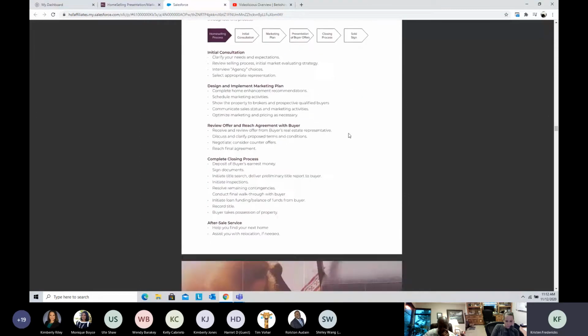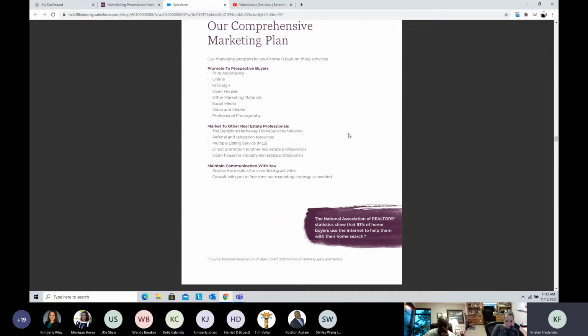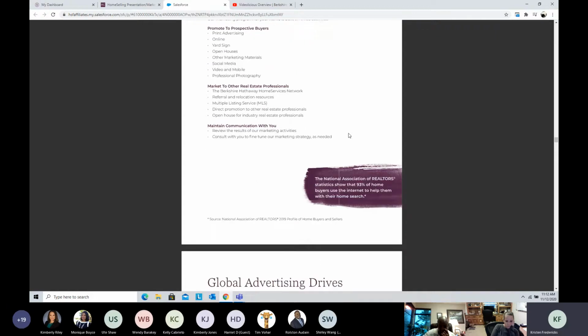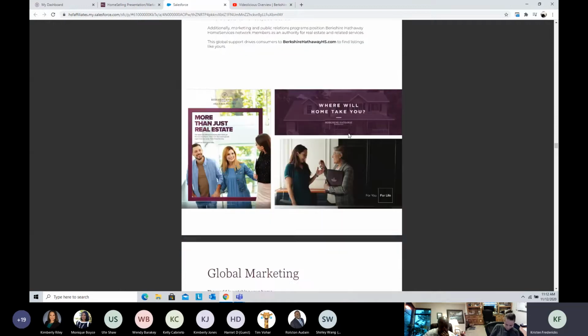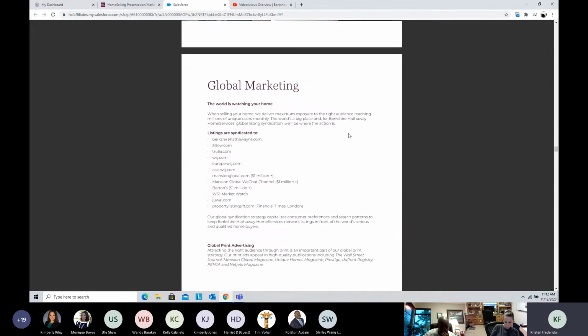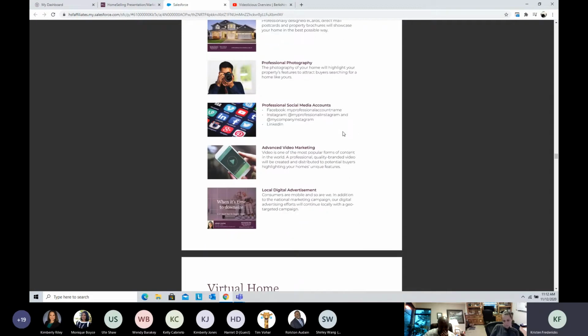The home selling process. How we market your property. Again, you can go ahead and update this with all of your marketing plans, but this is the basic one that's available to everyone. Global advertising. So this goes into how Berkshire Hathaway supports a global network and how we get those listings out everywhere. And again, our global marketing. Local advertising. So this has been filled in with just some basic information here. Print and online advertising. If you offer professional photography, professional social media accounts, you can fill those in.